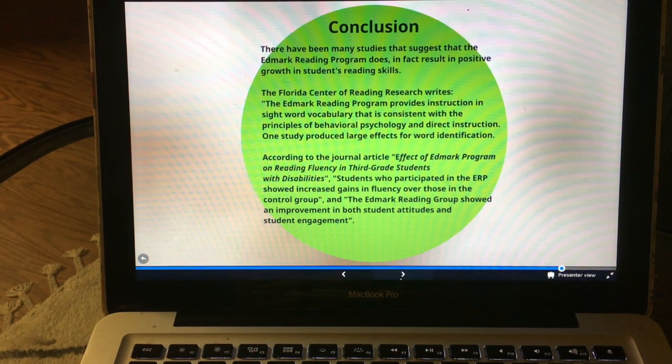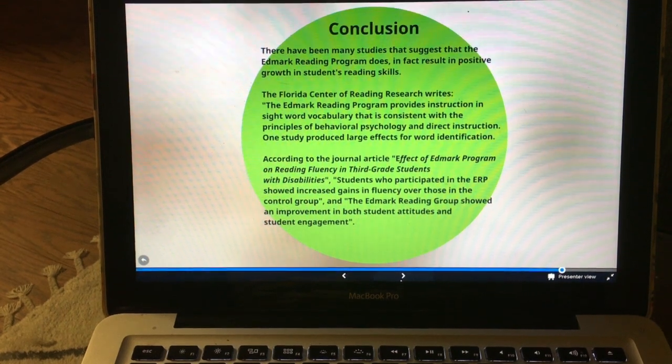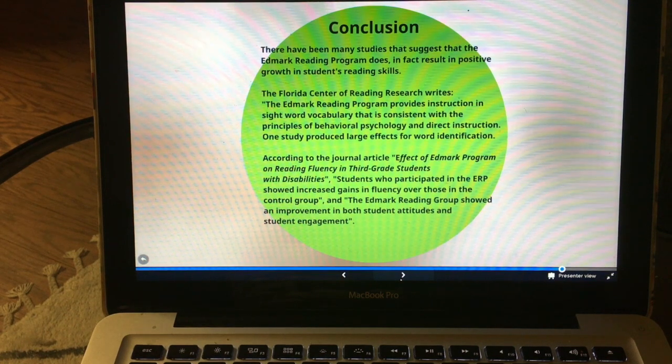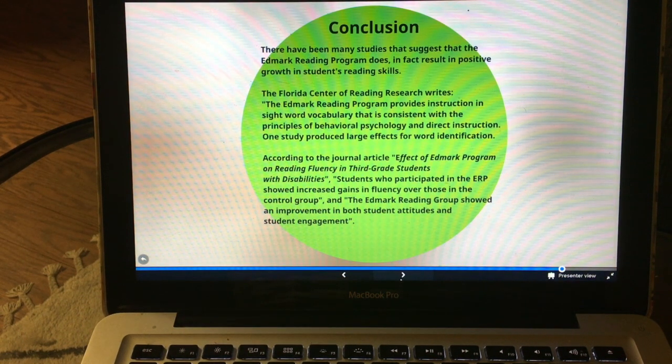Conclusion. There have been many studies that suggest that the Edmark Reading Program does in fact result in positive growth in students' reading abilities. The Florida Center for Reading Research writes, the Edmark Reading Program provides instruction in sight word vocabulary that is consistent with the principles of behavioral psychology and direct instruction. One study produced large effects for word identification.